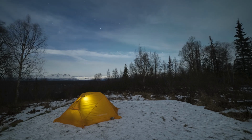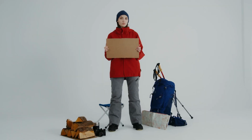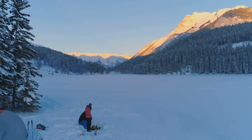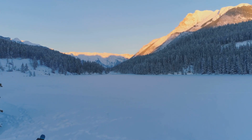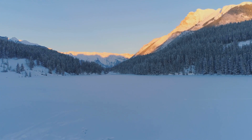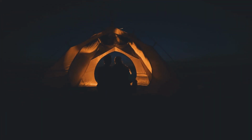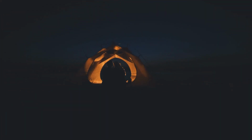Winter camping may sound daunting, but with the right preparation, it can be an incredibly peaceful and rewarding experience. Imagine waking up to a snow-covered landscape, enjoying the crisp winter air, and cozying up in a warm tent after a day of adventure. Today, I'll share practical tips on how to make your winter camping trip both cozy and safe.